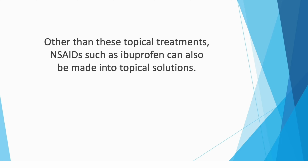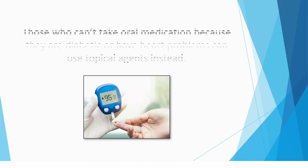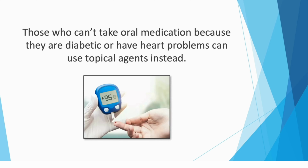You can find such treatments at a compounding pharmacy for a bigger price than normal NSAIDs. Topical agents are best for joints that are closer to the surface, so they'll help relieve pain that comes with hand, elbow, and ankle arthritis. Those who can't take oral medication because they are diabetic or have heart problems can use topical agents instead. Likewise, people who have a history of gastrointestinal problems or ulcers should opt for topical agents rather than oral NSAIDs.